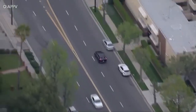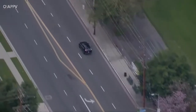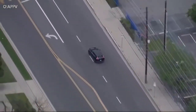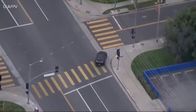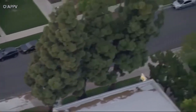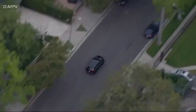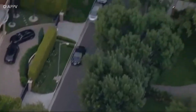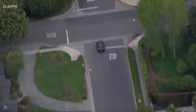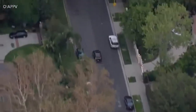Northbound Magnolia, 90 miles an hour. He's starting to tap on the brakes through Magnolia. Okay, slowing up for the intersection. Okay, turning, eastbound turn. Eastbound turn here. Alright, going eastbound through the intersection. Oh, he almost lost it there. Caught a little air. Almost hit somebody, too.